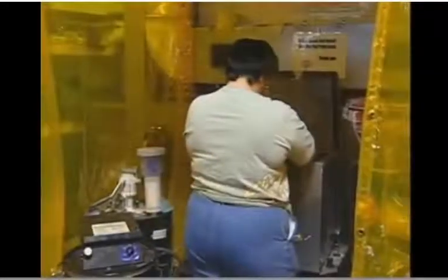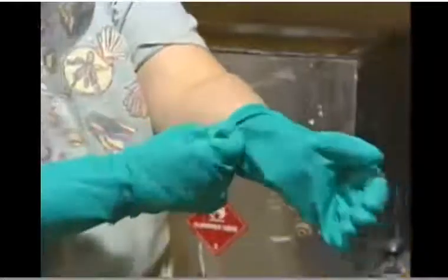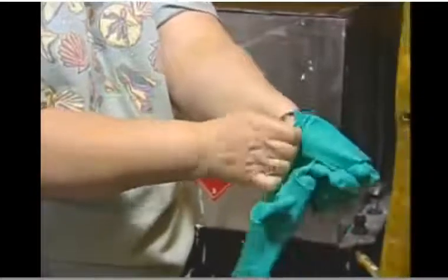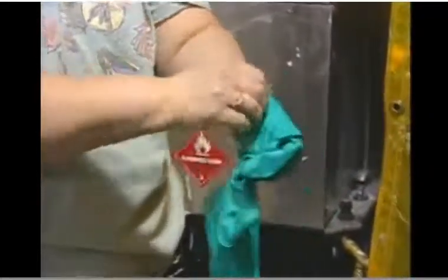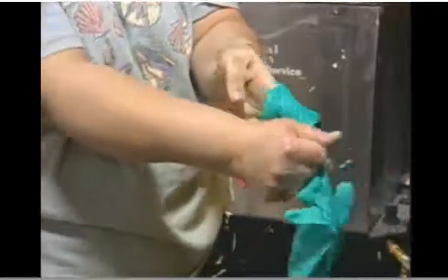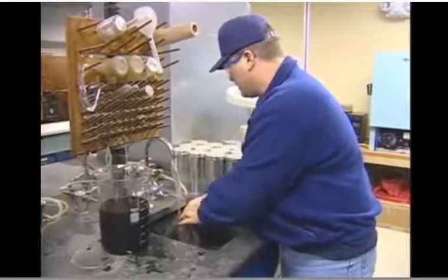To remove contaminated gloves, use your thumb and forefinger to roll down the top of one of the gloves an inch or two. Next, remove the other glove. Use your bare hand touching only the non-contaminated rolled-down portion to remove the other glove. It is a good practice to wash your hands even after gloves have been used.